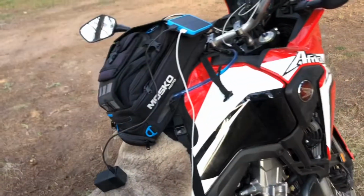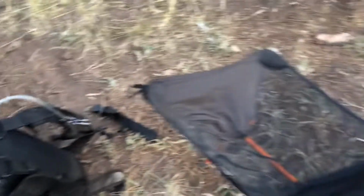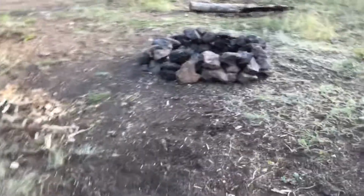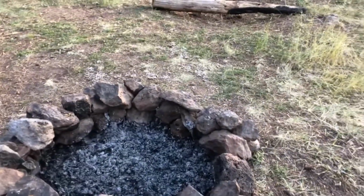All right, moving on. I've got 2 liters of water in here, 3 liters of water in the backpack. And, of course, the requisite chair. Gotta have that. Pretty decent campfire ring. There's no fire restrictions, but I can't believe there's not.